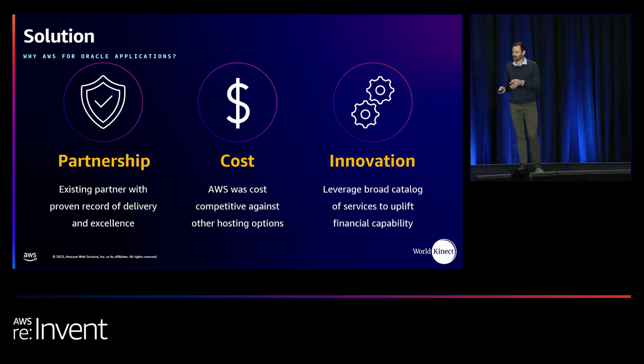Our business had a lot of confidence in our ability to be able to migrate to AWS. The next reason was cost. And similar to what Mark talked through, through some different commercial constructs, working with your Amazon account team, it is absolutely possible to be cost-effective running Oracle workloads on AWS. So we got the partner that we wanted at the cost that we wanted to pay, which then led to the innovation. So this is where we wanted to have a platform that we could build digital solutions, be able to take a lot of these custom applications that we built around Oracle and modernize them on top of AWS.